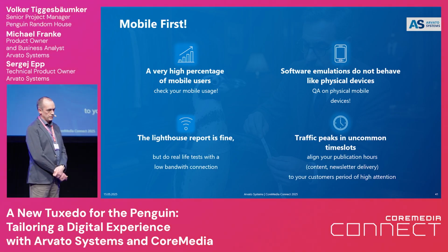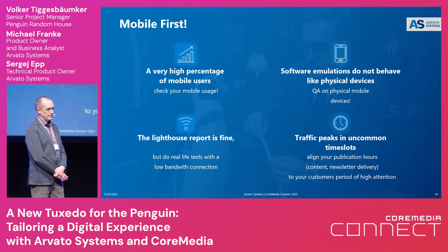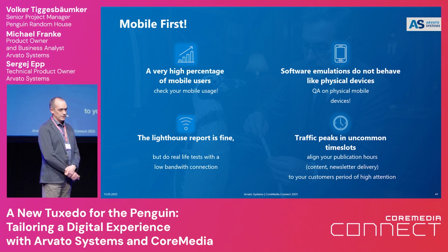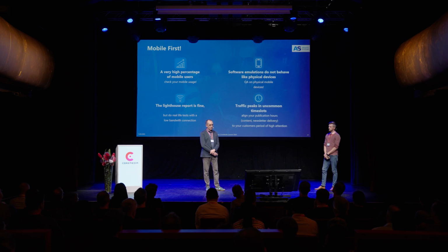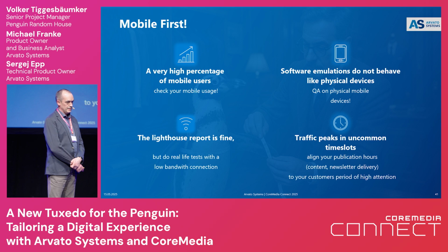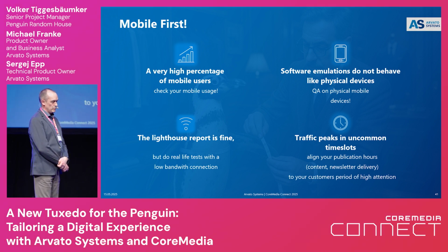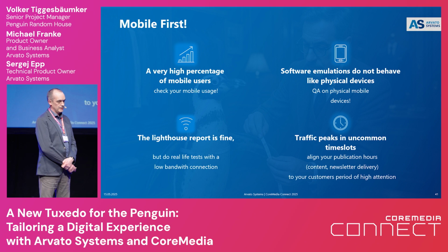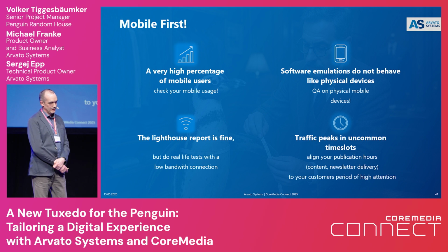Here are some takeaways from our project. A very high percentage of mobile users we found on this project. So maybe you should check your mobile usage in detail. That has been quite interesting here. Yeah, then the Lighthouse report is quite fine, gives a lot of insights, but really do real life tests. Our client tested our page while sitting in the subway in Munich, and there we gained a lot of insights. And after our optimization, we had, I guess, now great performance of the site.